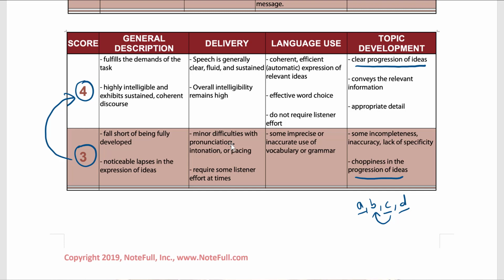The next thing is a 4 rating conveys the relevant information. This is so important. Essentially, the main idea matters, the details don't. Now, you do need details, of course, to get your 4, because you do need to say enough information. But it's very important right now, in fact, so important, I want to talk to you right now face to face, that in the years and years we've been doing this, over a decade, think about how many students we've worked with, and think about how many patterns we've seen.